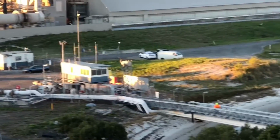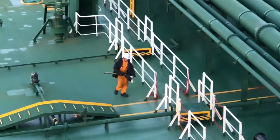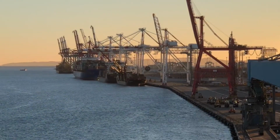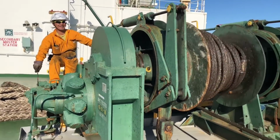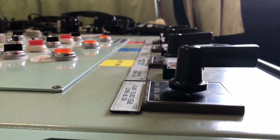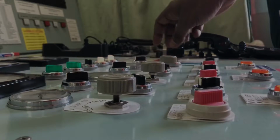My ship has 3 huge cargo pumps driven by steam turbines, and each can pump out up to 4 million liters per hour. The combined pumping capacity of the 3 pumps is a stupendous 12 million liters an hour. We have the capability to discharge the ship's entire cargo of about 160 million liters in close to 24 hours.